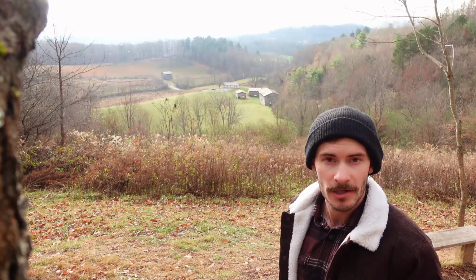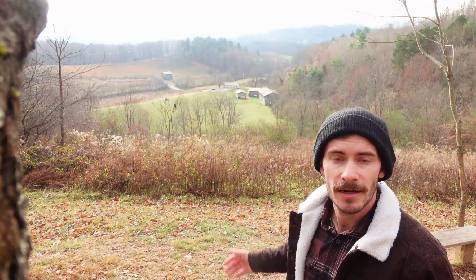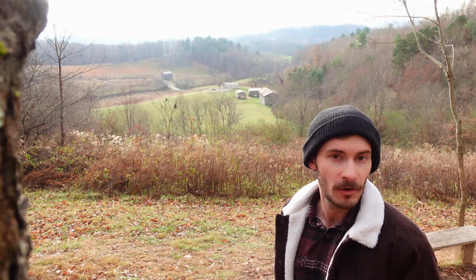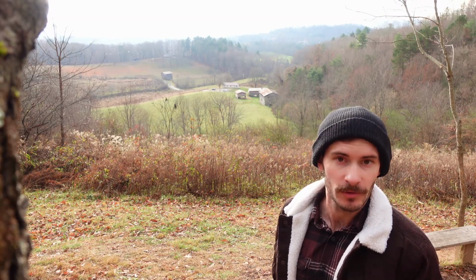Looking back towards the barns we were just at, you can also see the Appalachian Mountains in the distance there too. This is a great spot just to take it all in, get some water, have a quick snack before we continue on the Hoffman Trail at the Bailey Mountain Preserve.